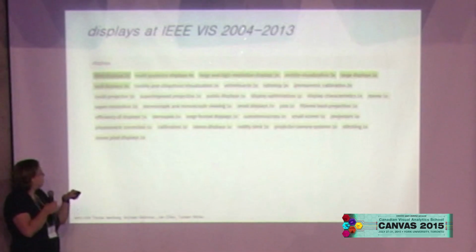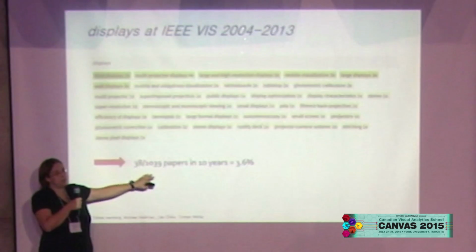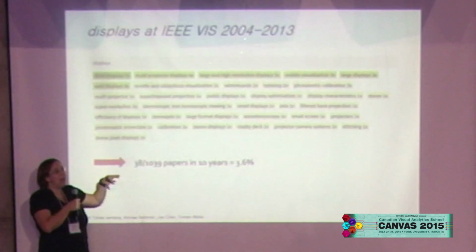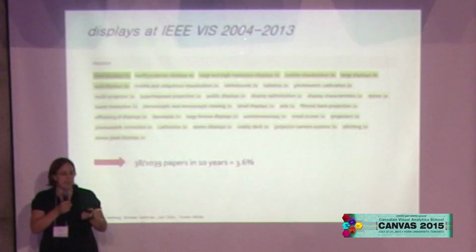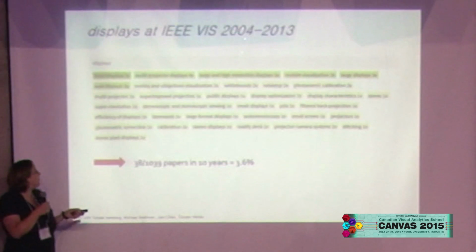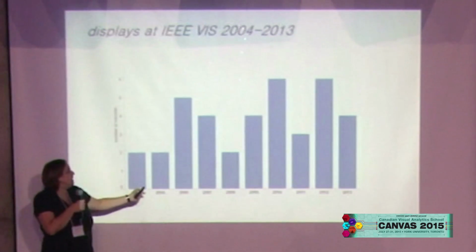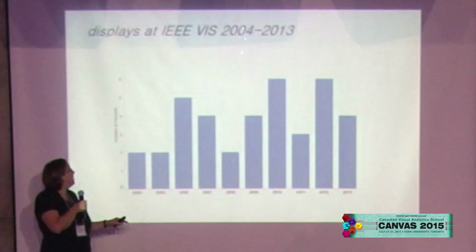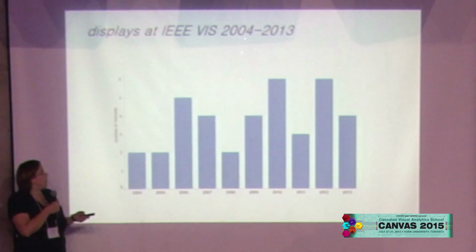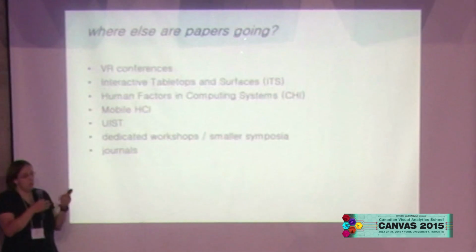And if we look at the overall number, there were 38 out of the 1,039 papers we looked at that actually had a display-related keyword. So in 10 years of papers, only about 3.6% had dedicated research on displays and display technology. And these are all the papers. Here you can see that probably there's a little bit more in recent years, but not that much. Per year, there's maybe 5 papers. So it's not that much if you look at the overall trend.